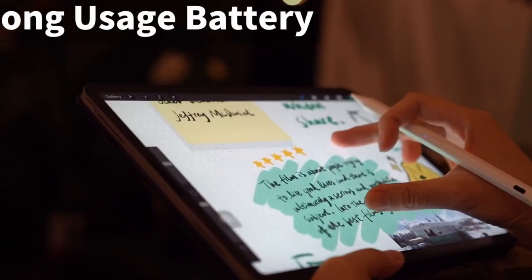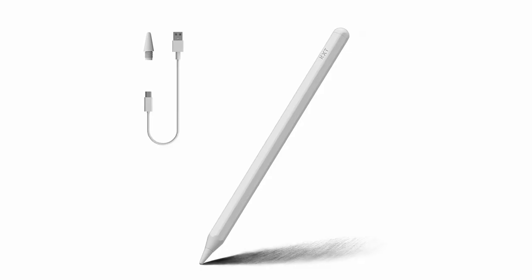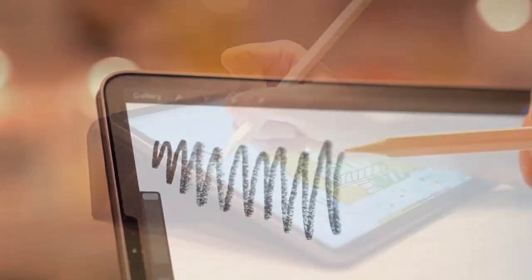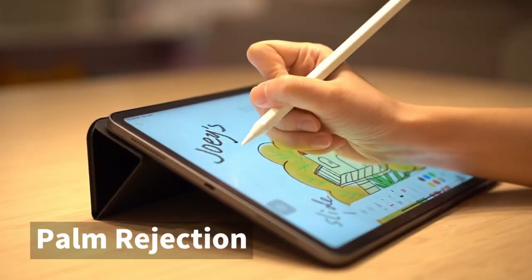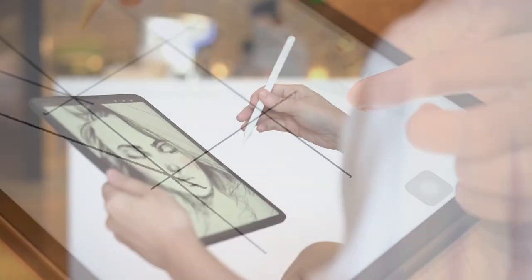The 1.5 mm pixel pen nib offers precise accuracy and smooth response with no lag. Its seamless matte finish provides a comfortable grip, and there's no need for Bluetooth connection, it's ready to use instantly. Plus, it attaches magnetically to your iPad for easy storage.